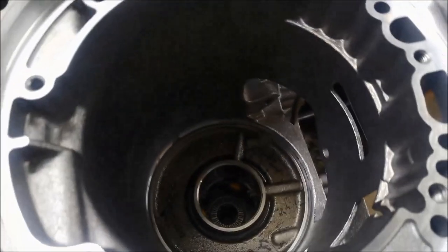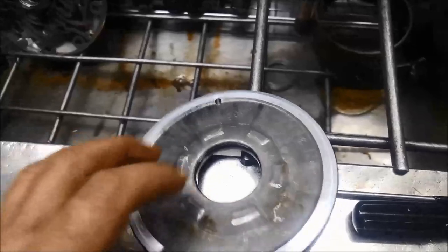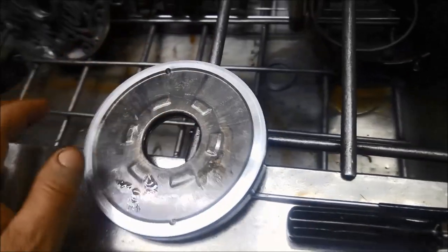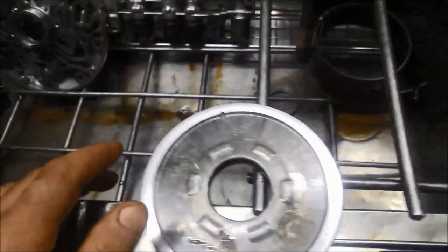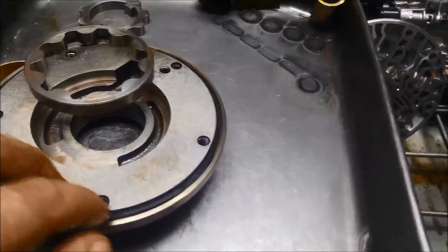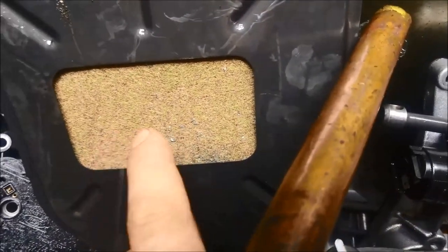So I've started putting it all back together. I've got the rear planetary in there. And I'm just waiting on another piston. I thought I had a spare one, but I didn't have one in the box, so we've got to wait for that. Torque converter's arrived, and I'm going to have to source another pump. You can see the metal that was in the pan and in the filter there.